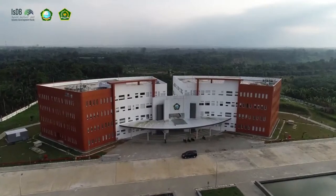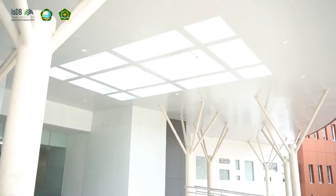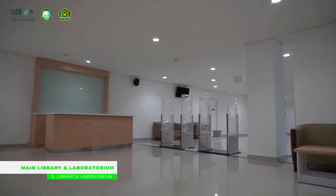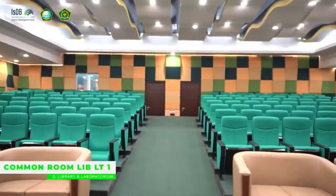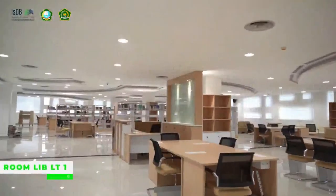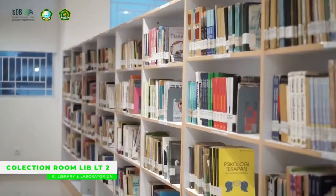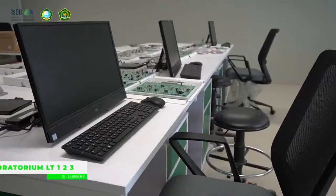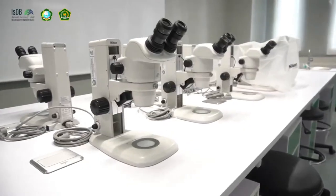Library and integrated labs. This 4-story building is connected by a lobby on the first floor with a total area of 7,867 square meters. The library has a common room for 100 people with a professional audio-video system. A collection room on every floor provides information for visitors to locate books and relevant literature with a technology-aided system. It consists of 46 rooms and a service room. The labs have 38 rooms with quality apparatuses. The chemistry labs are supported by a safety shower for emergency purposes.